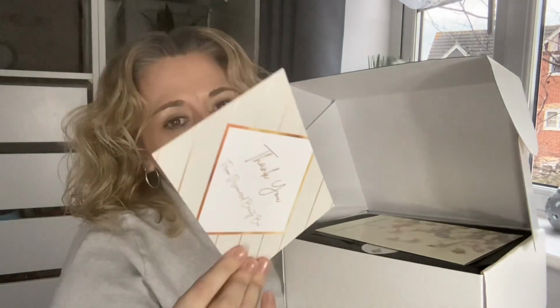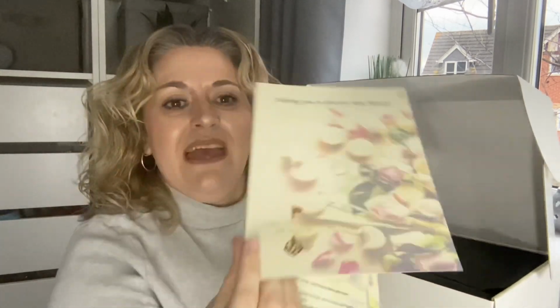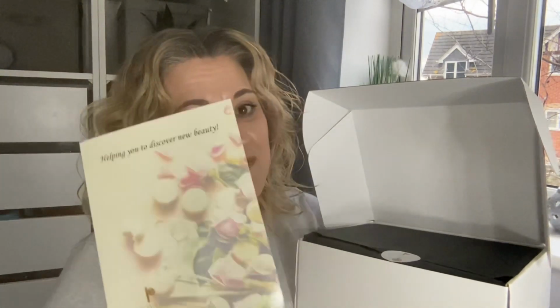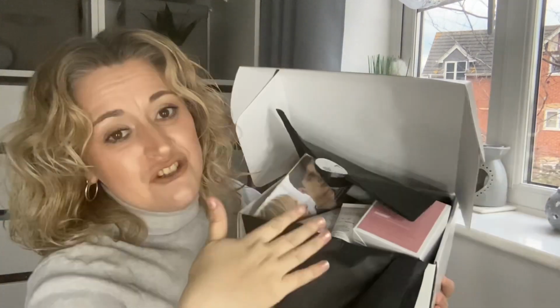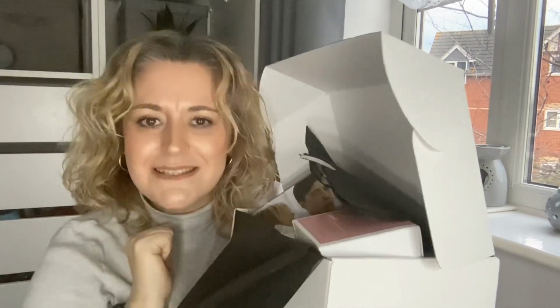Right, so in the box we get a little thank you card, just thanking them for a purchase. We get the edit card with information on all the products that are in here. Oh, and this edit is called Wellbeing Discoveries, so that should definitely be interesting. And there, I've just moved everything to the top, so there's a sneak peek of what we've got. But let's have a proper dig through to see exactly what's in here.